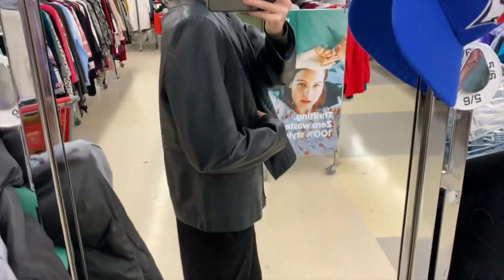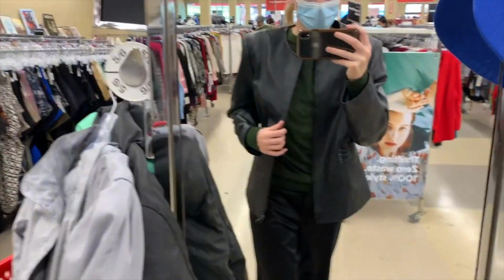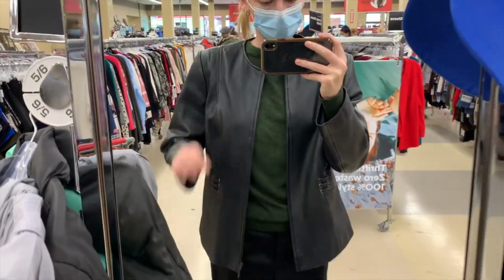And then I tried on the leather jacket, and you can see it's pretty boxy on me, a little bit too big from the front. I think I liked it at the back more.